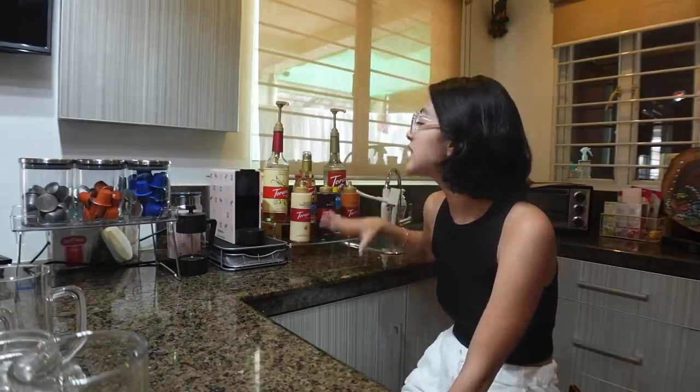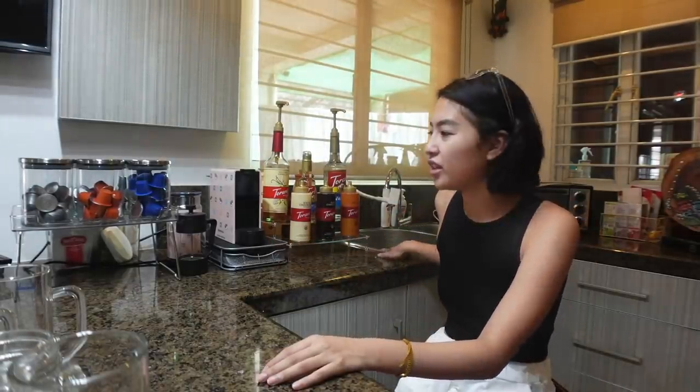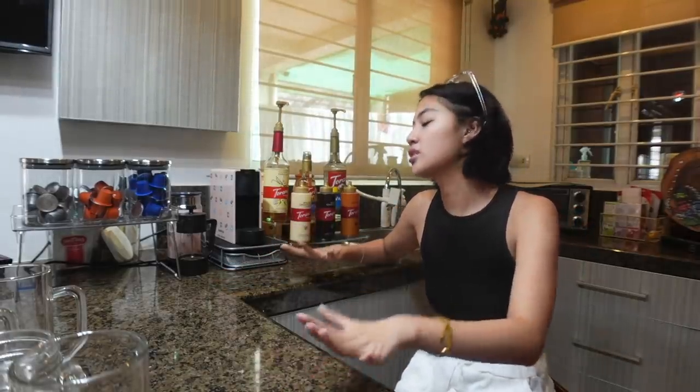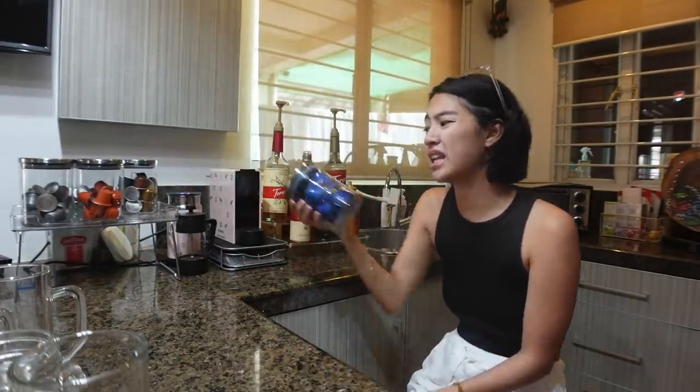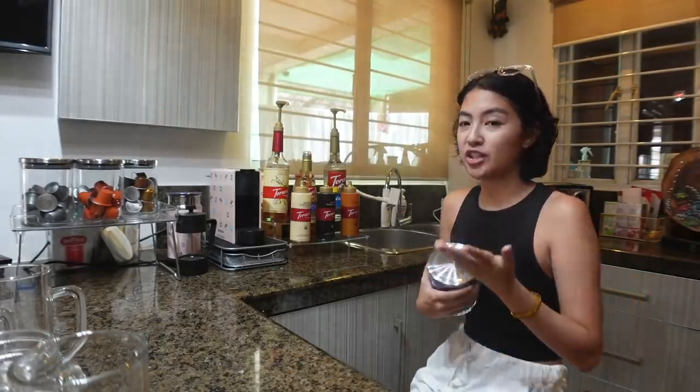So I'm done with my simple coffee corner. I'll find like a nice cloth that I can use under this so that it separates it from the rest of the table. But I actually like this na nakaganito because it's easier to refill it. And like what I said, it runs out really fast.